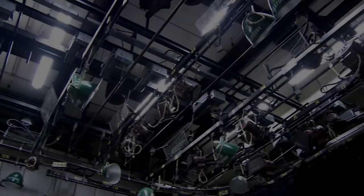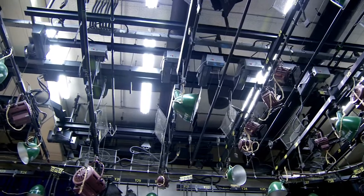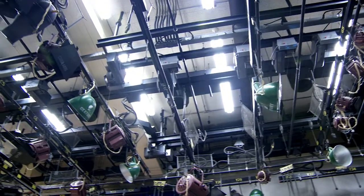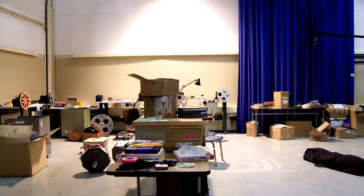I'm Ben Reiser. It's Monday afternoon, and I'm here with you in the belly of the beast, the tech room for the Wisconsin Film Festival. On Wednesday, they'll begin the daunting task of screening nearly 200 films in 5 days. How do they do it?